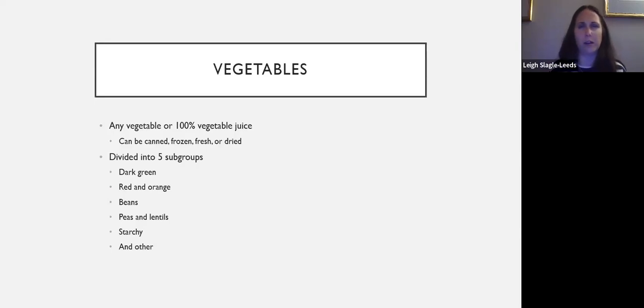And the same goes with yogurt. So some Greek yogurts can be a little too tart or tangy, but if you play around with the fat content, you might find it a little more palatable.